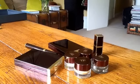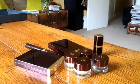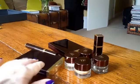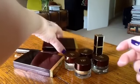The quads, I'm deeply regretting not getting Honeymoon. I didn't get it because it kind of reminded me too much of Burnished Amber, but I don't think it is really, and it's a different formulation, and it's sold out now, but it will come back. So the two that I got, let me show you this one first.